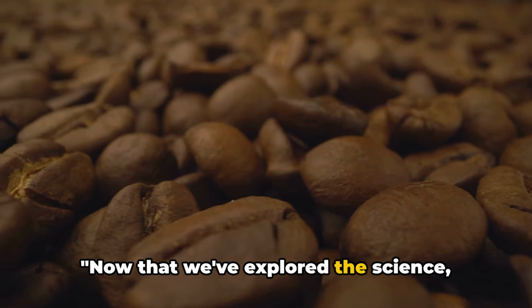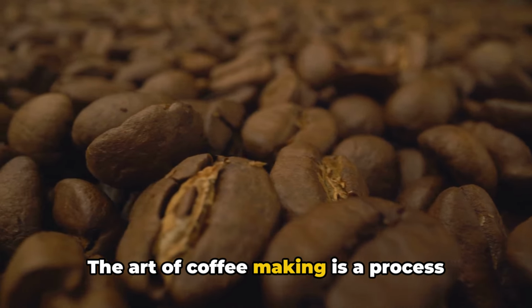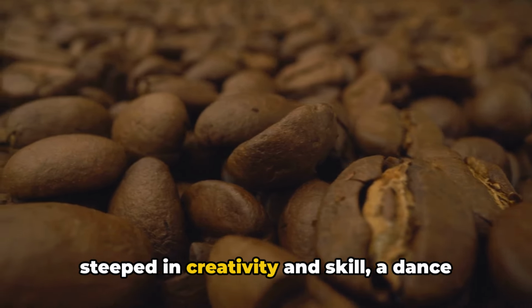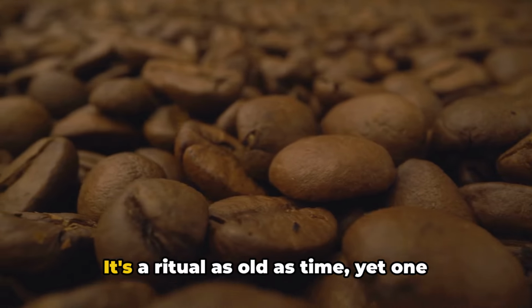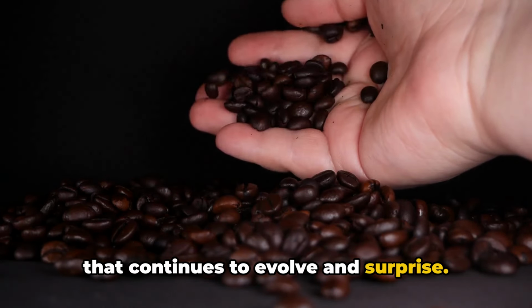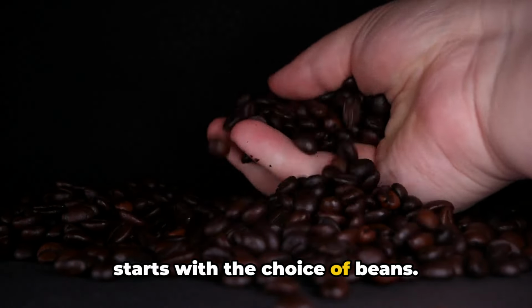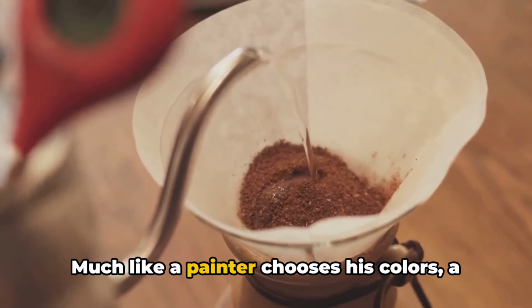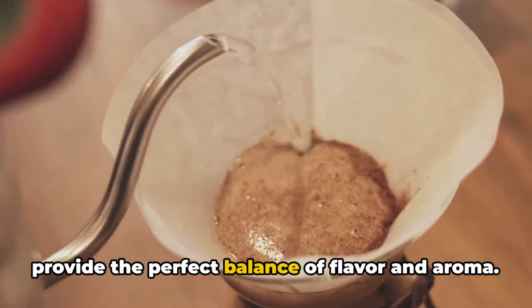Now that we've explored the science, let's delve into the art of coffee making. The art of coffee making is a process steeped in creativity and skill, a dance between the barista and the bean. It's a ritual as old as time, yet one that continues to evolve and surprise. The first brushstroke in this art form starts with the choice of beans. Much like a painter chooses his colors, a barista selects the beans that will provide the perfect balance of flavor and aroma.